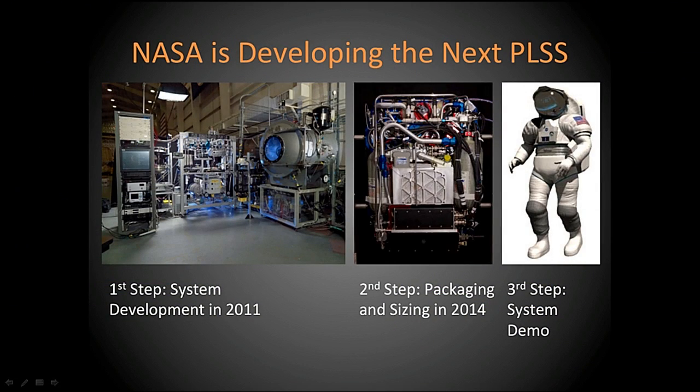Fortunately, work has already begun on this. And this, to me, is exciting work. It's work that I've participated in with NASA and the community. And one of the efforts has been on the life support system.